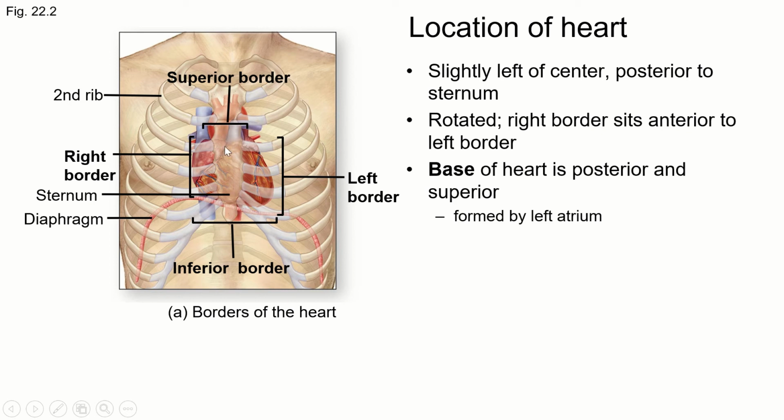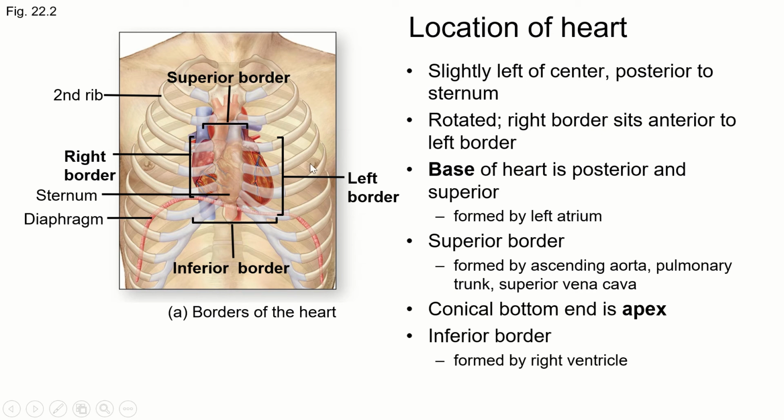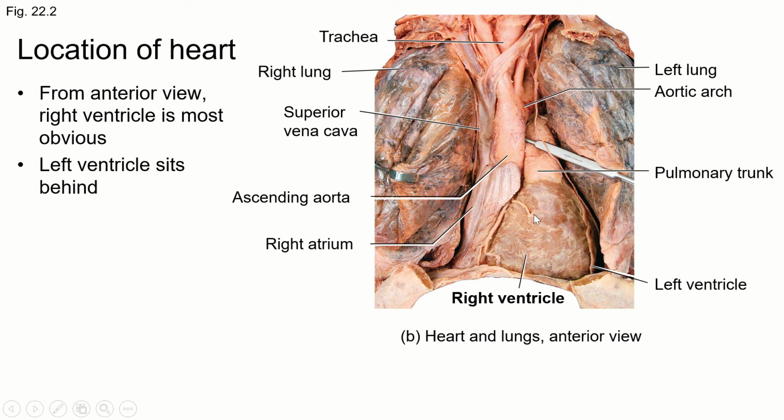The base of the heart is this area here, the superior border, formed by the left atrium. Think of the heart as a triangle upside down. The base is here and the apex is here. The superior border is where the aorta leaves the heart, where the pulmonary trunk leaves the heart. We'll come back to all of these. Don't worry if you don't know what those are. The conical bottom is the apex, and then the inferior border is the edge of the right ventricle.